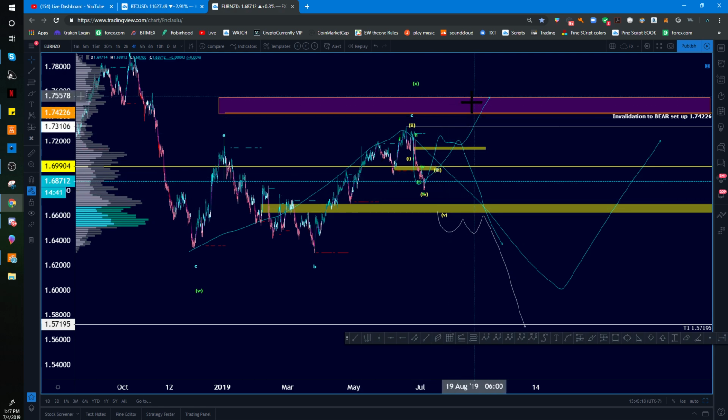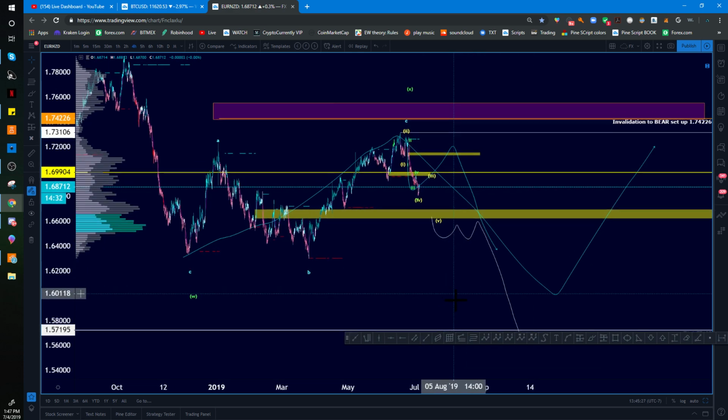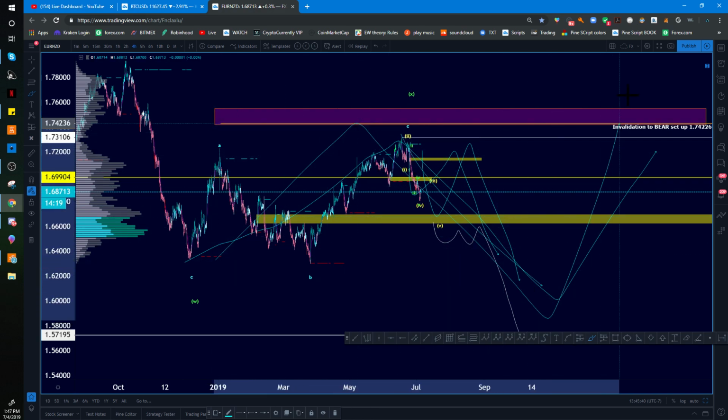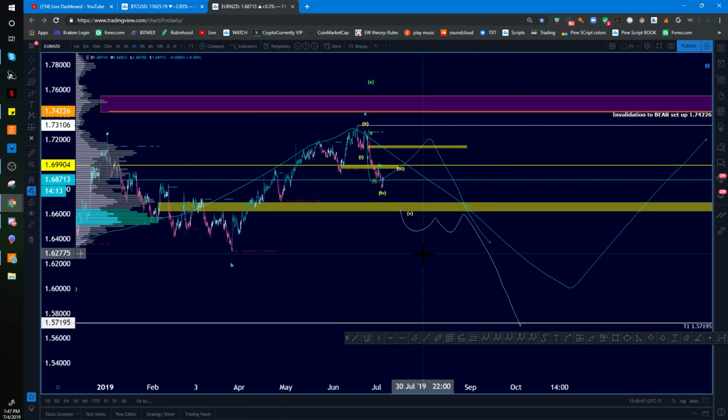Are we gonna break back out for some weird shit I just didn't expect, or are we gonna fall down indefinitely, consolidate underneath here like this, or are we gonna move back up above this point, but not above this point, and form a more complex A, B, C of a B wave for an A, B, C or WXY to form. That's essentially it for this, but I'm more bearish.